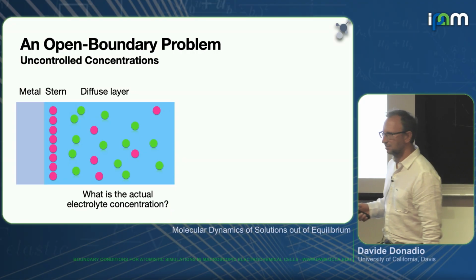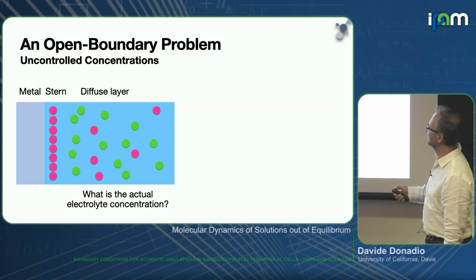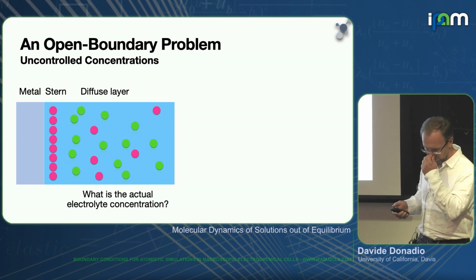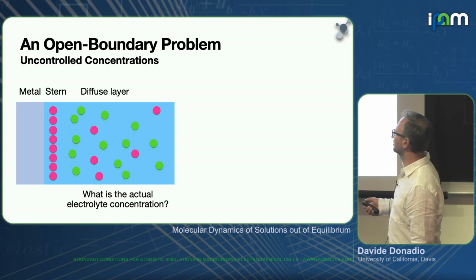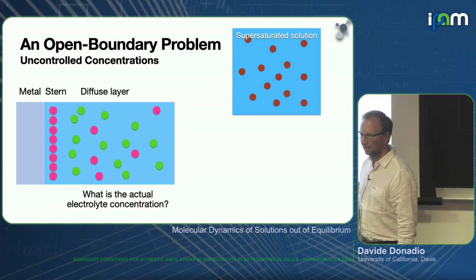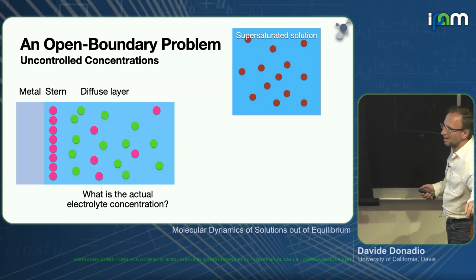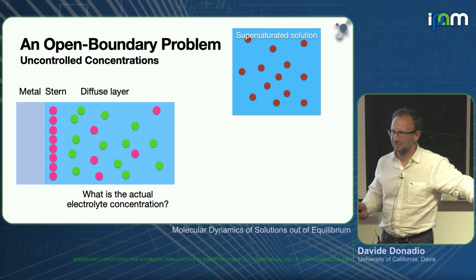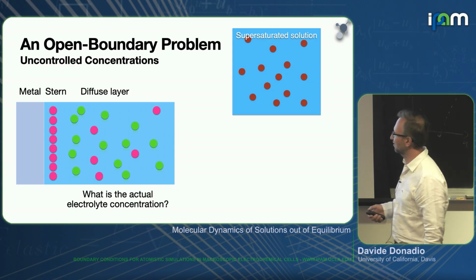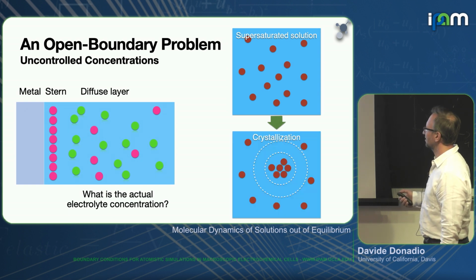So what I would argue is that perhaps what I'm showing you today is relevant because this can be seen as an open boundary problem when you are simulating these systems of electrolytes near an electrified surface at the small scale. Where I got there is a different type of problem. I have been interested in nucleation and crystallization for a long time, and something similar happens when you try to simulate the crystallization in solution. You have your supersaturated solution where here the red spheres are the ions, and then you try to drive crystallization in a way or another.